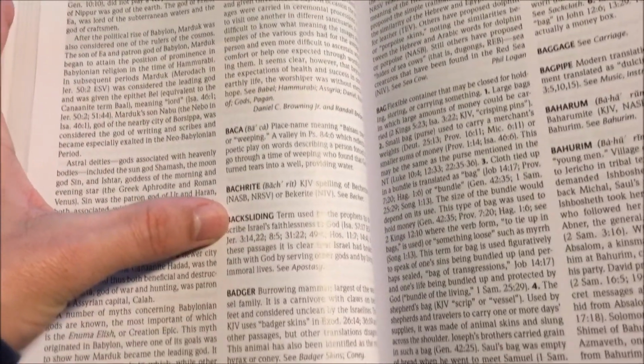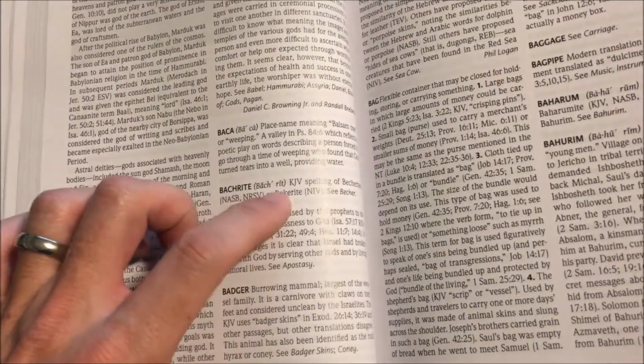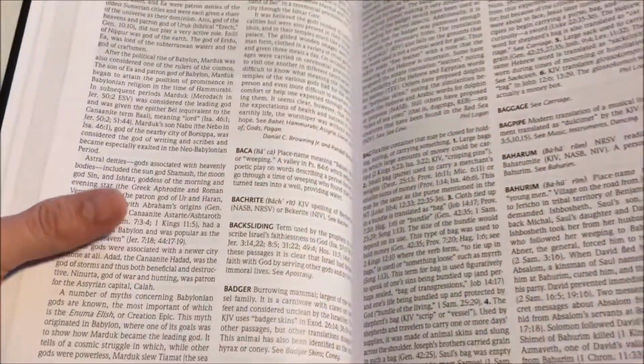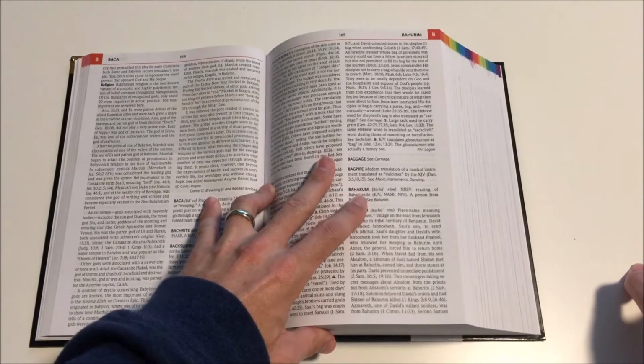And here we go. They have backsliding, and as you can see on each side, backbiting would be right here where this gap is. It wasn't here, so I had to go to another source to find out the meaning of that word, the true definition of that word.